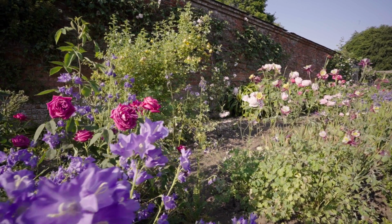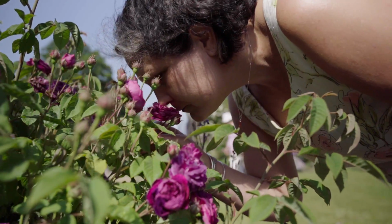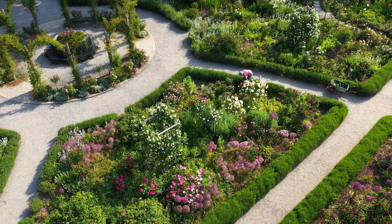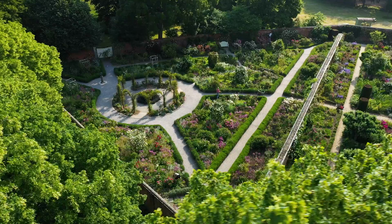We don't spray them for black spot. We are totally organic within this garden because it's beneficial for nature and the roses are still thriving. This is what it looks like pretty much every year. You will come and see these roses. They put on a show for everybody who wants to see them.